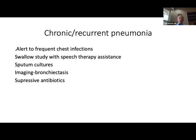It's also good to get a sputum culture from these patients and see what they're growing. If there's something resistant, you need to be aware. And you might want to image these patients, because many of them have bronchiectasis, and we'll talk about that in a moment. So you might want to do some type of CT imaging. And then suppressive antibiotics. There are times when you can do things to prevent aspiration: get speech therapy to work with them, alter their diet and the way they eat and swallow, tucking their chin, etc. But if you've done all the things you can do and these patients continue to have problems, I generally go to suppressive antibiotics.